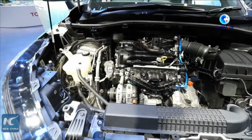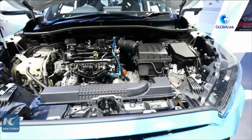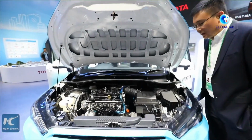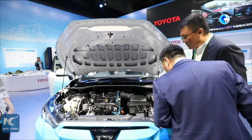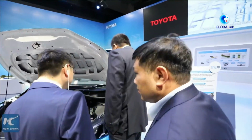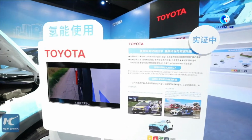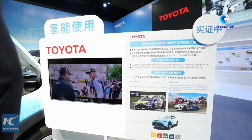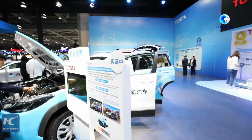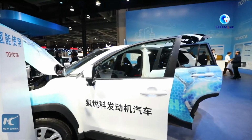Although it chooses the new energy, chooses a hydrogen fuel, it really has an engine. So that's the difference. So it will give you a better feeling when you're driving.